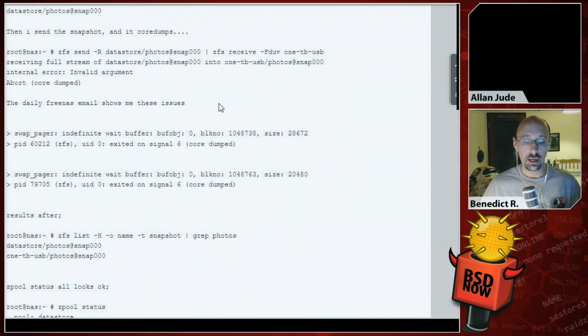Yeah. The other recommendation is on your ZFS send command, if you include the -v there, it will print out how much data is copied once a second, letting you know how far it's actually gotten. Though, if you have 488 gigs to copy, it's going to take some hours. The receive options look fine, actually, FDUV. Yep.